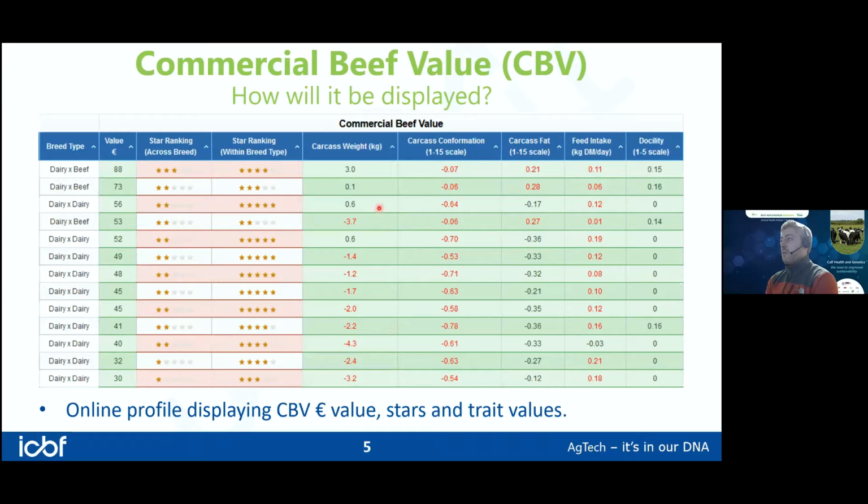It's color coded as well. So wherever you see a value in red, it means that it's the wrong side of 0. As you can see, there's some of these animals here that have negative carcass weights. It's in red. All of them are actually negative in conformation. Feed intake is then the opposite way. You actually want a negative figure on feed intake. So there's actually only one animal there with a negative figure. The rest are positive. And any of the figures in black are obviously at the right side of 0.